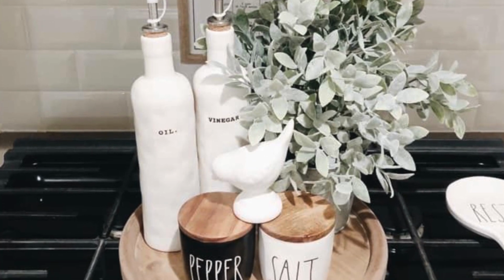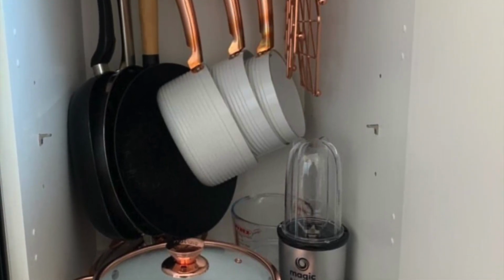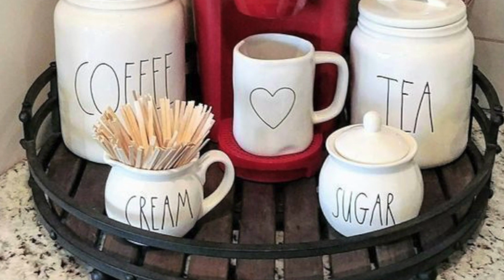Today we will be sharing some amazing kitchen decorating and organization ideas to help you create a functional and stylish kitchen. Whether you have a small kitchen or a large one, these ideas are sure to inspire you.